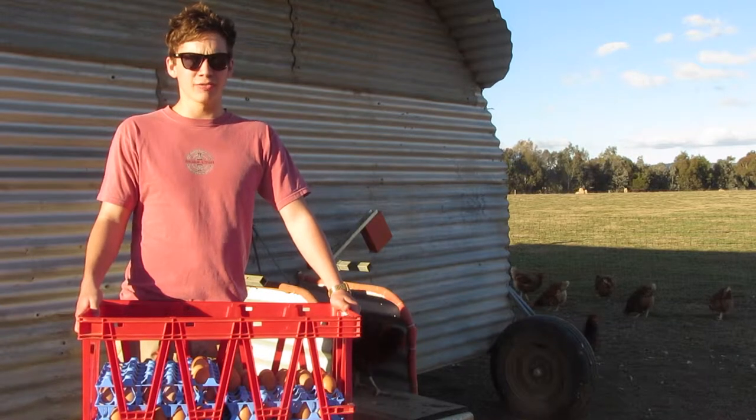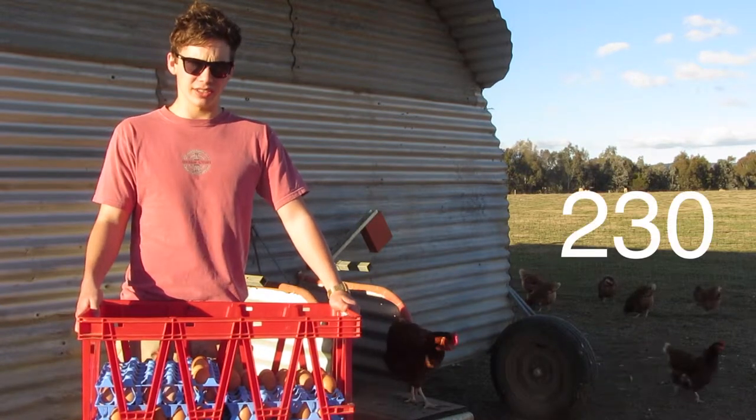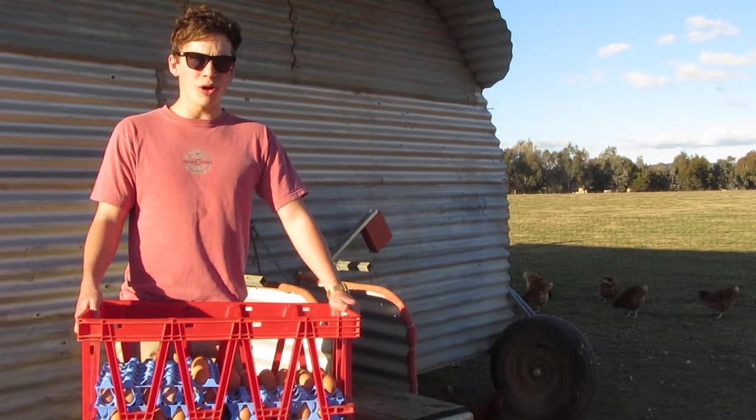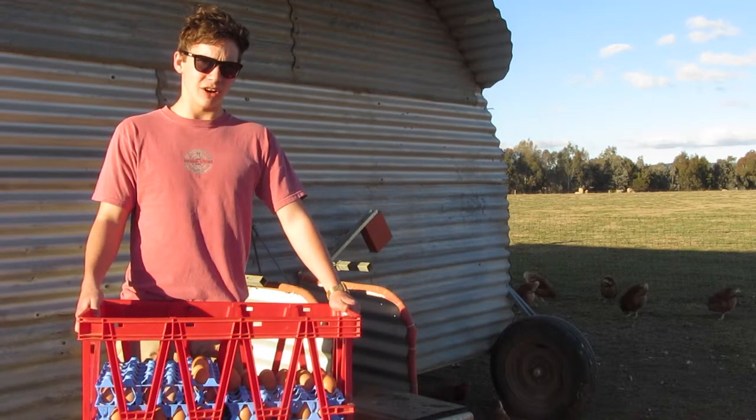In this compound, there is roughly 230 chickens. Today we collected 175 eggs. What is the laying percentage of today?